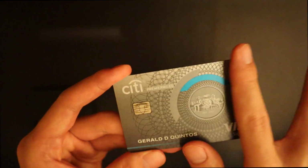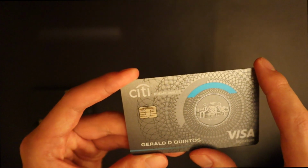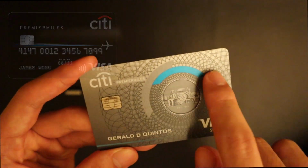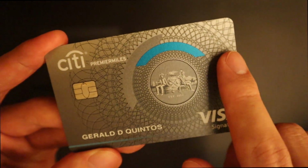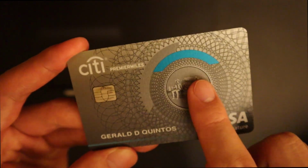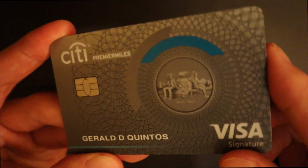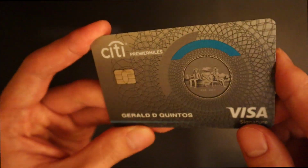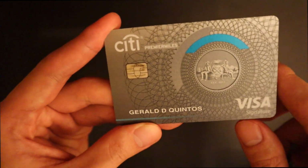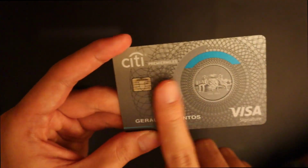And this is also the new US design, because the older design is actually an airplane streaking across the card, which is also cool. But this one's the new US design, where it looks like a circle thing in the card if you look closer to it. And also the card details are at the back of the card, which is pretty convenient for me.